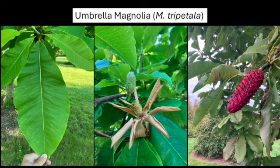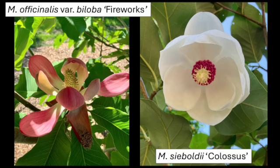Two trees we saw in bloom at Broken Arrow Nursery in Connecticut, I believe on June 2nd. Fireworks, Magnolia officinalis variety biloba, is considered a color breakthrough. This tree was discovered in the garden of a New Jersey man who called up a local nursery, and they couldn't believe it. Typically, this species has kind of a yellow to white colored flower, but you can see here kind of the nice dark reddish pink color.